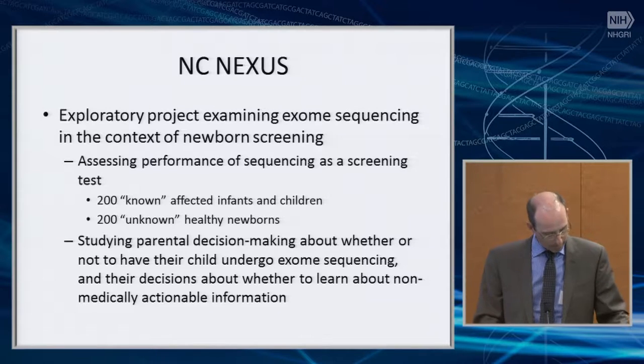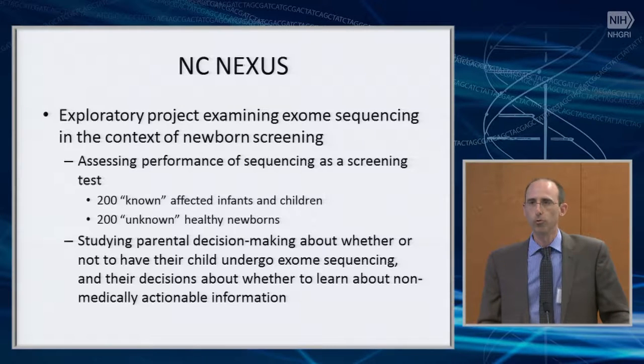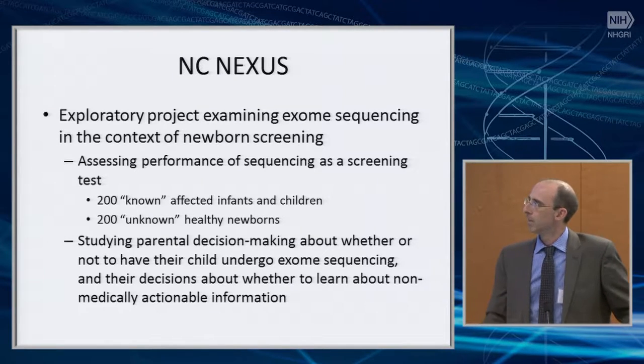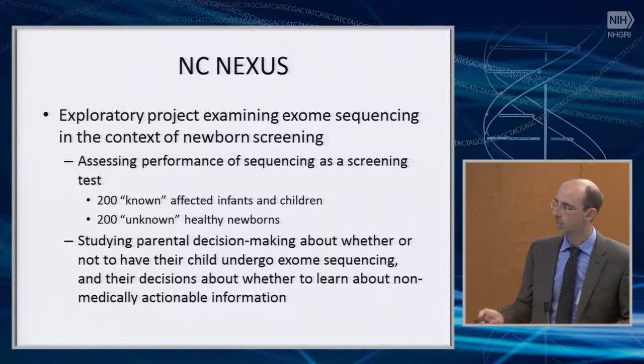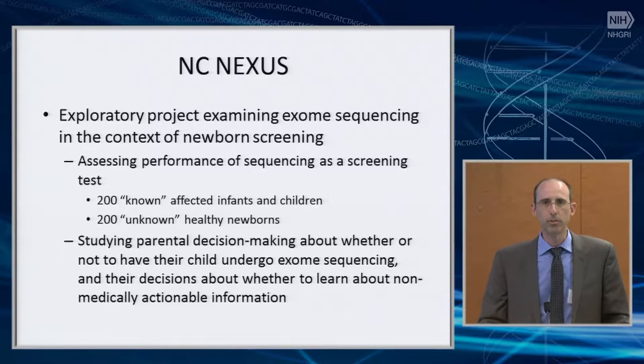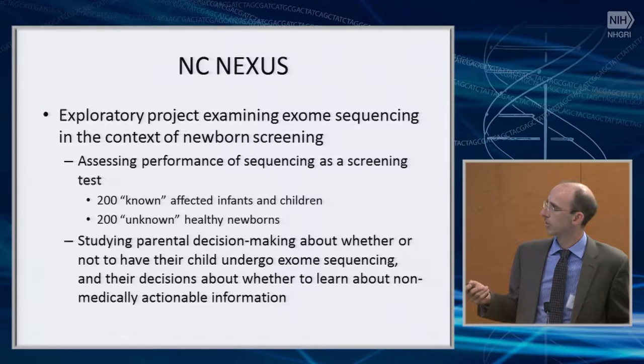And so we have a plan to enroll 200 infants and children who have already been diagnosed with conditions through newborn screening. So these are kids with PKU, cystic fibrosis, et cetera. They've been taken care of. They have a diagnosis. And the goal here is to use these participants as a way to test whether the exome sequencing could adequately predict the presence of those diseases, right? So it's like studying what would have happened if we had sequenced this without knowing whether they were affected. Could we predict that that child had PKU or this other child had cystic fibrosis?